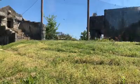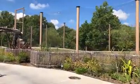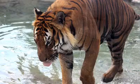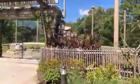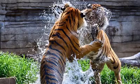And then in the middle, under this great shade awning that you can view them through this window, they have a pool that they can rest in. So that's one thing that's unique about tigers amongst cat species. They actually really love water. So they will spend a lot of time soaking and playing in the water, and that's one way that they cool off.